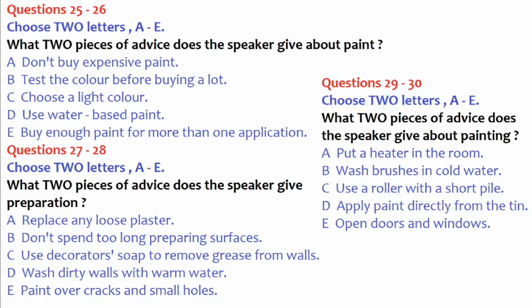And you won't get a smooth finish if the walls are dusty or greasy. So, washing with water isn't enough. Use a solution of decorator's soap and rinse well with warm water afterwards.